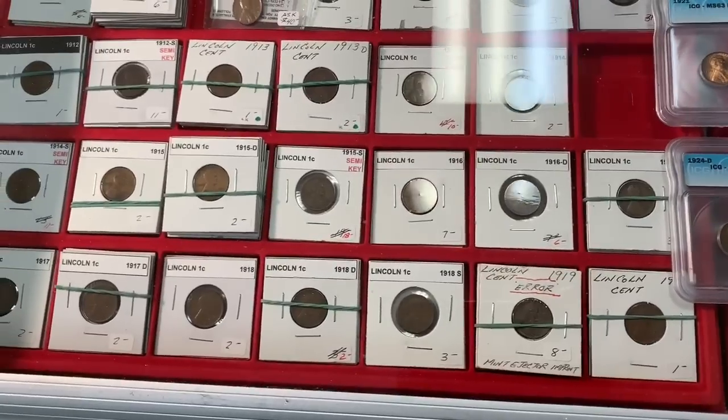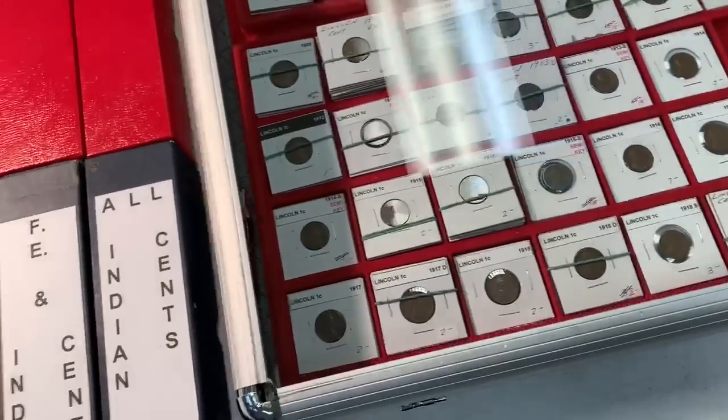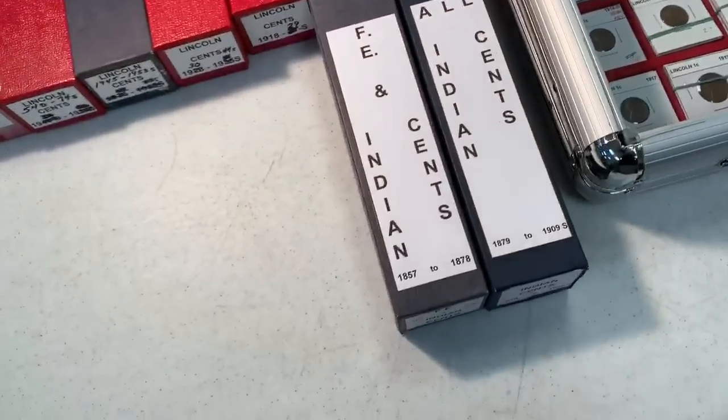We say it's ridiculous, but people look at our collections of coins and go, why are you collecting coins? They think what we're doing is ridiculous.